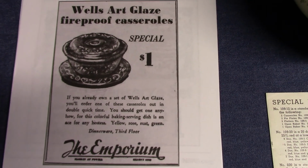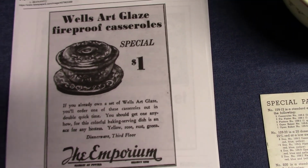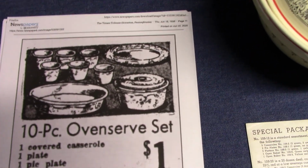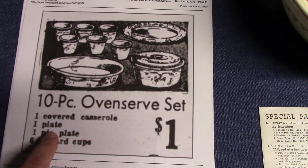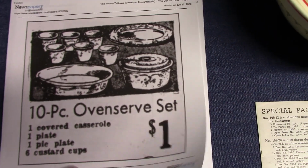However, other pieces can be found, like the French casserole that I showed in the previous video. And this comes from 1936. You get all the pieces you see here, 10 pieces, the covered casserole, the underplate, the pie plate, and 6 custard cups for $1.